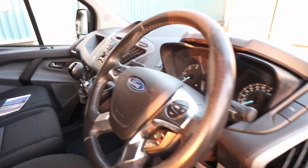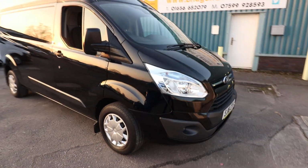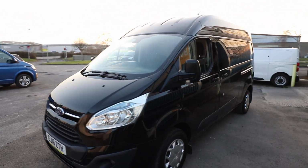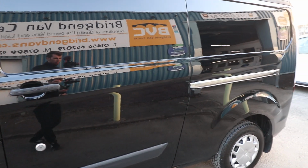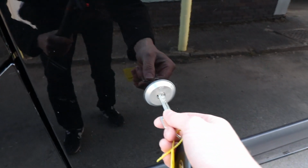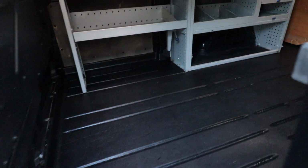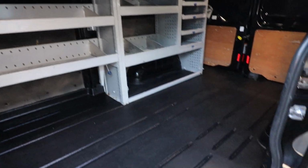You can do exactly the same with that far passenger side seat as well. Now if we take the keys out, turn the van off, we'll go and have a look around the passenger side of the vehicle and have a look in the back, because in the back of this van we do have some extra racking as well, which may be a bonus for the next user. Got slam lock here again on the side loading door. So what you need to do is just turn the key like that, it will pop the door open, and then this will reveal the load space in the rear here.